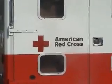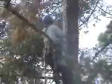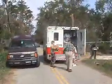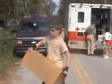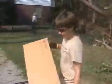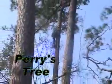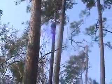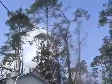Good. We got tons of food. What is that, Luke? Cleanup kit. All right. We're gonna put a high line from up there where Gary is and go over to this tree right here.